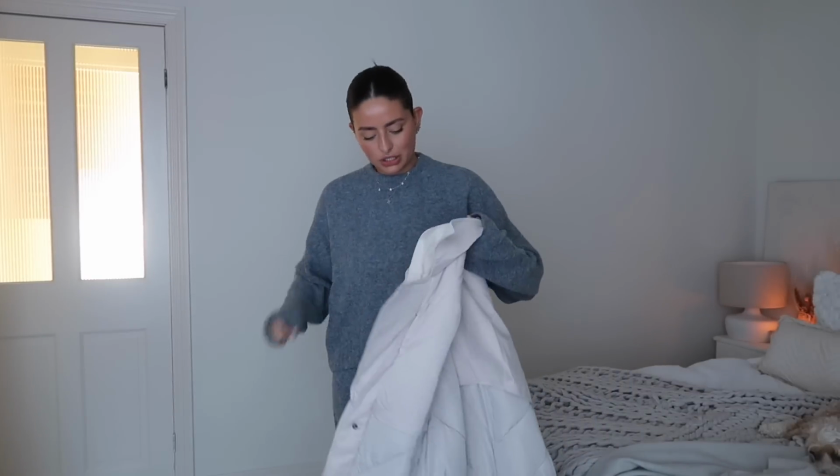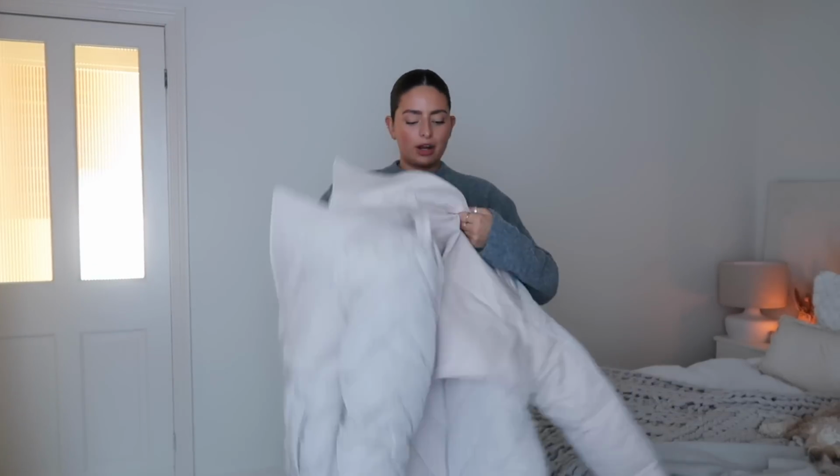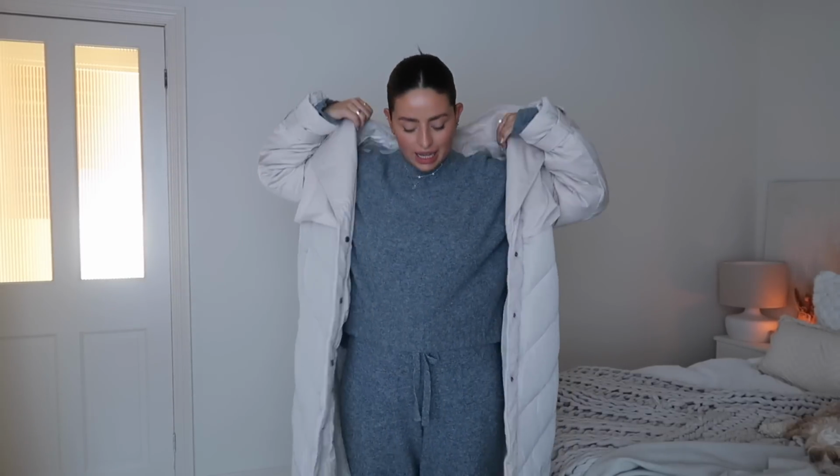And then quickly back to the more neutral pieces. I grabbed this gorgeous maxi coat from Miss Pat and I fell in love with this. I thought the details were so lovely. It's kind of like a combination of two coats as well, which I really like.